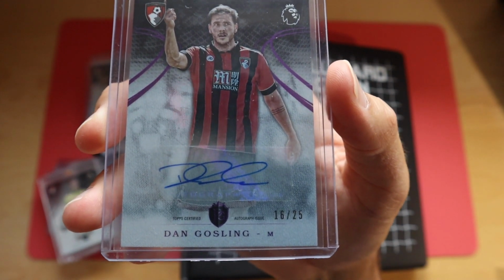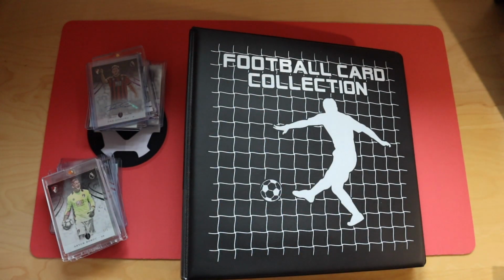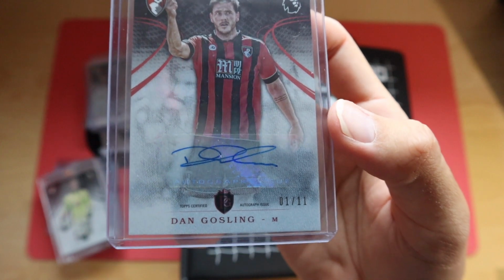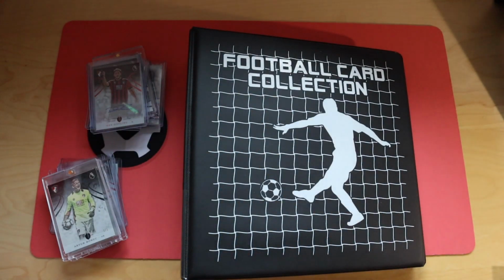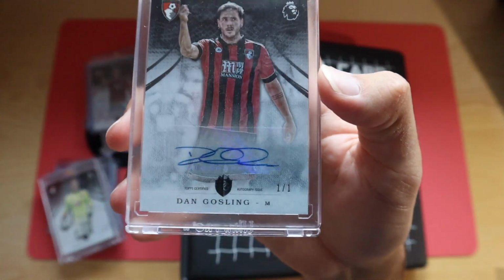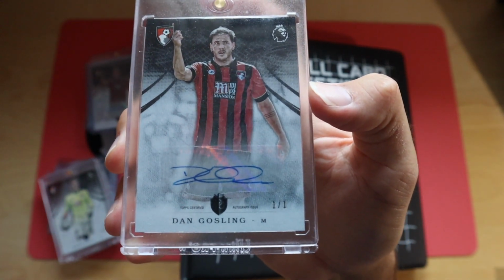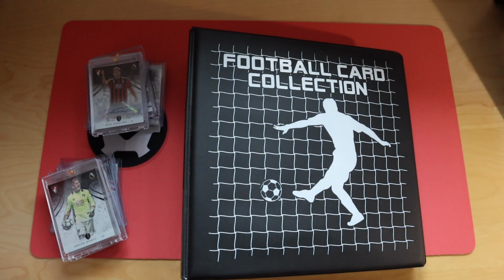So there's this purple one numbered to 25. Then there's reds numbered to 11. Autograph. And then I did get the 1 of 1 actually for this one as well. So there's the black Dan Gosling 1 of 1 autograph card. So there we go, it'll be worth pounds in years to come, I imagine.